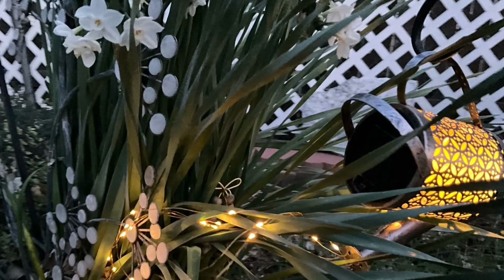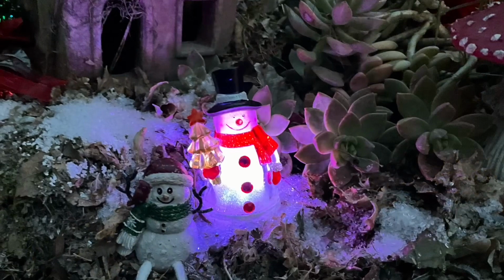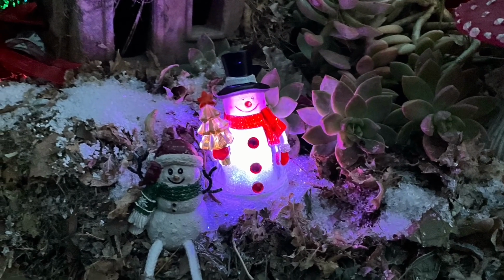And here we have my same little garden after dark. I thought it turned out really cute too. What do you think? So if you want to see the full video, just go over and check out what I did on Sunday.